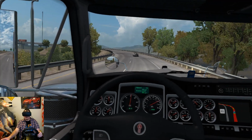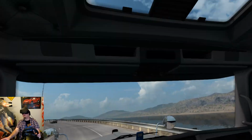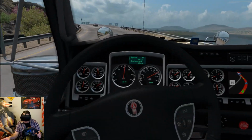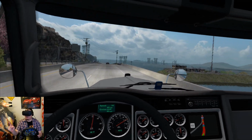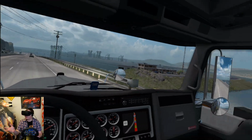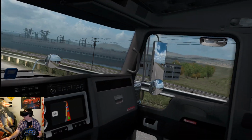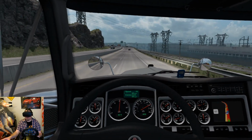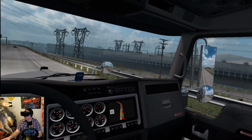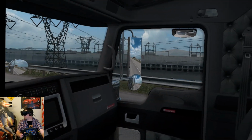Race the train over there. And what I wouldn't give for that Mustang, though. That'd be good. It's a pretty beautiful day. There's some radio towers here, one of the dams here. Oh man, this is so crazy. It looks so familiar. I don't know which dam this is, but there is one that looks like this. It is quite accurate. Got the good old stars and stripes right there.